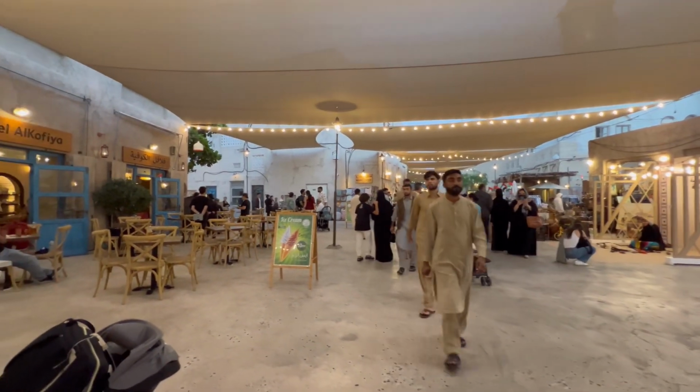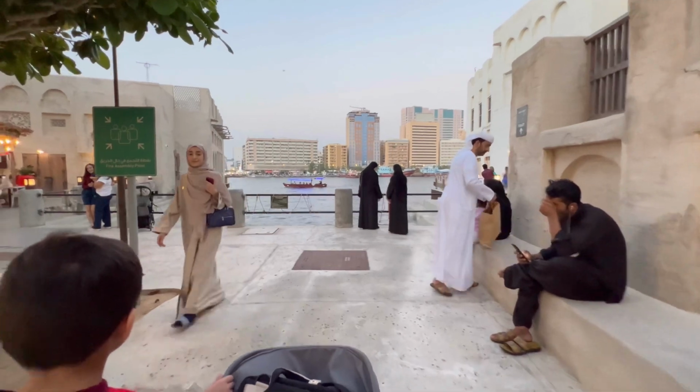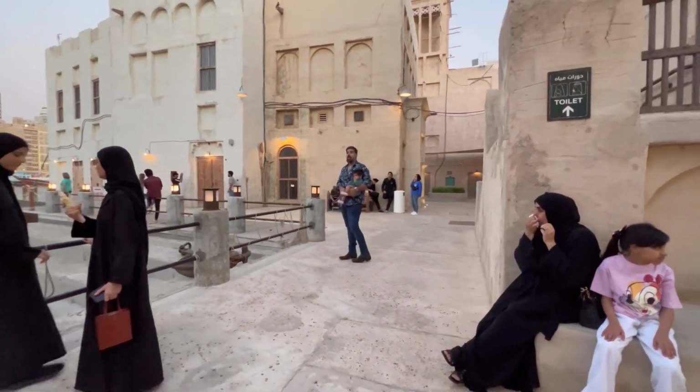So right now we are heading towards the Dubai Creek, and this is the oldest waterway, and I heard that it plays a vital role in the development of Dubai.